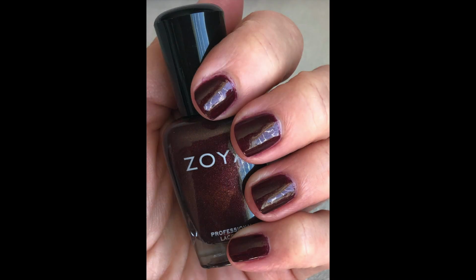Okay, and then the last one in kind of this little color family is called Calista, and I love this one as well. Now this one has a much more subtle shimmer through it. I mean, very fine shimmer, very subtle as compared to India. So India has definitely larger shimmer particles than Calista. Calista, though, the base of it is very similar to India. Again, kind of a deep burgundy shade, but with a very subtle shift of some gold.